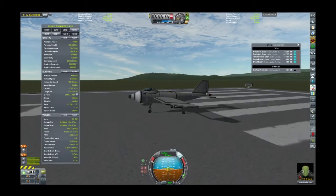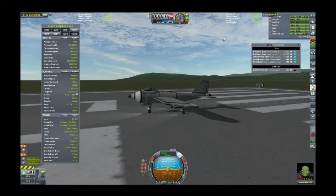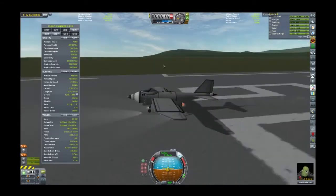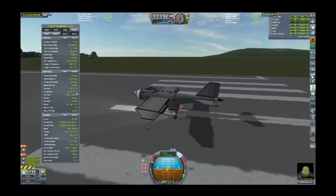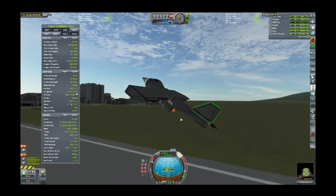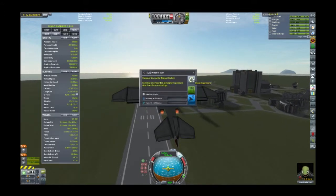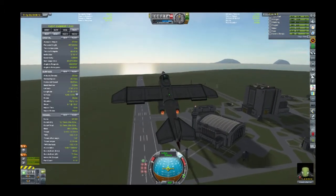See if this actually gets off the ground. Alternators. Brakes off, turn the lights on. Yeah, so we're generating electric charge, great. Well, it takes off. That's a good sign. And it goes upwards. Okay, so let's. I don't need the pressure scan, don't need the radiation scan, don't need the temp scan, don't need the crew report. I'm not going to get an EVA report.